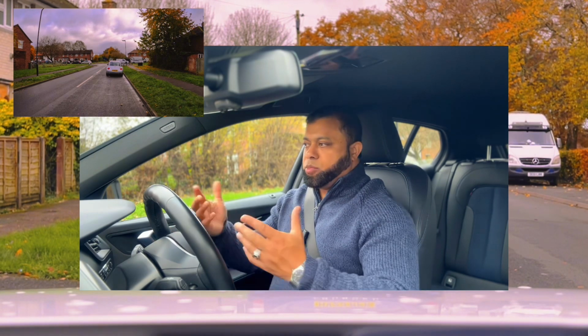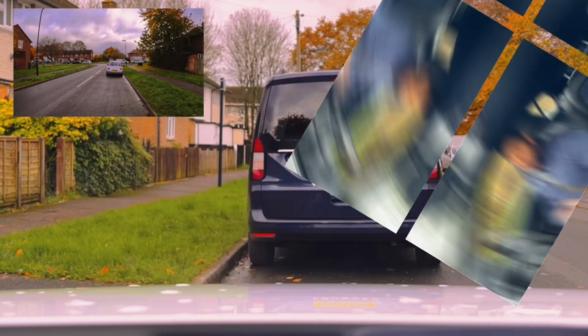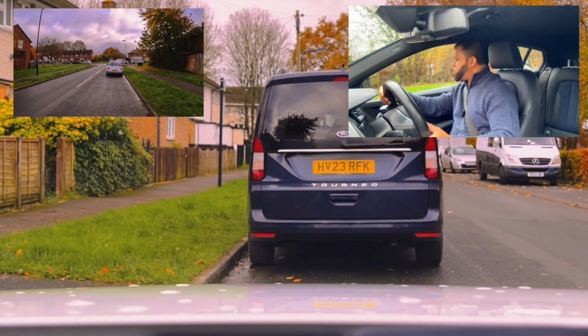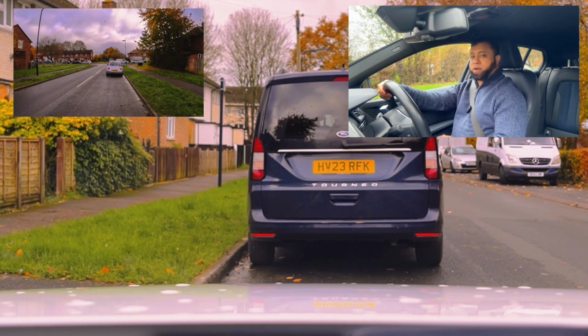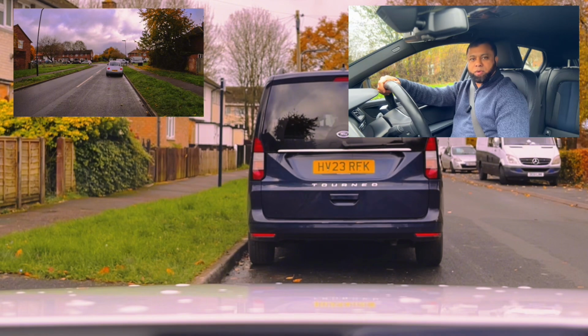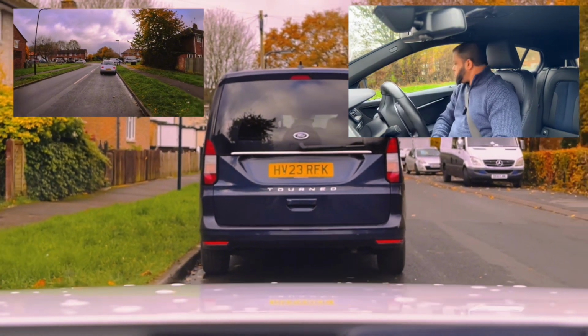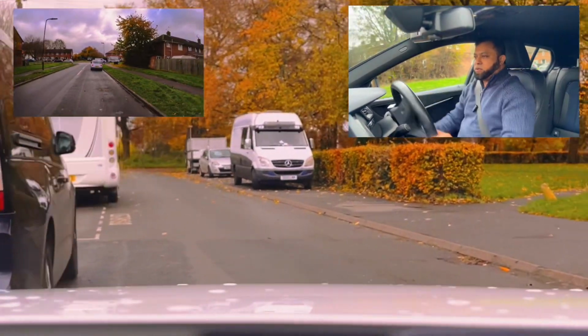Okay, I need to move off from here. What do I do? Clutch down, first gear, set the gas. Look around, look at the blind spot, signal. There's no one coming. Or if there was a car coming and the gap was for me to go and I didn't go, what is that? That's undue hesitation. There's no one there, I'm gonna go.